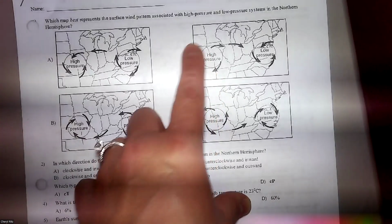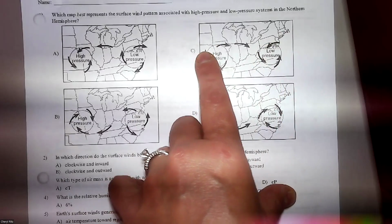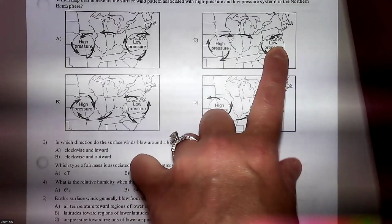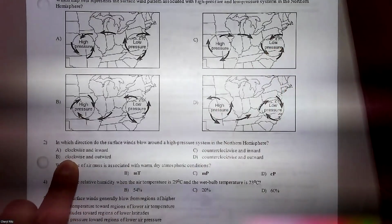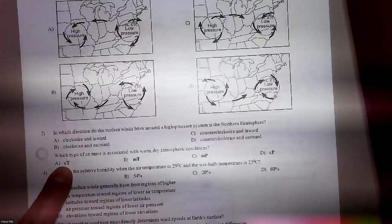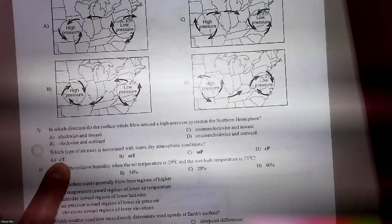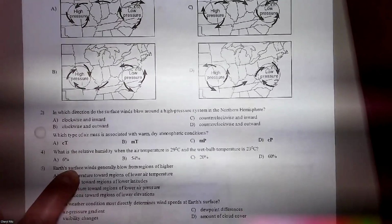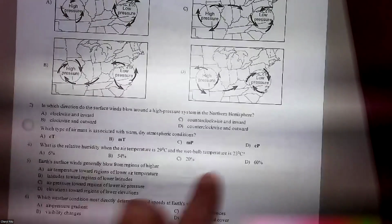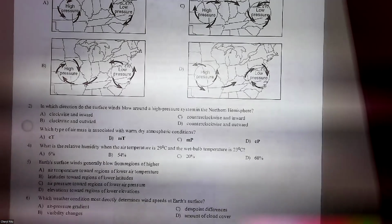The answer to number one was C. Remember, air goes clockwise around a high pressure, counterclockwise around a low, and it goes from a high pressure to a low pressure. Number two is B, clockwise and out of a high pressure. Number three is A, warm and dry. The warm is the T, the dry is the C. And number four, when you used the air temperature of 29 and a difference of 6, that comes out to 60% relative humidity. Number five is C and 6 is A.